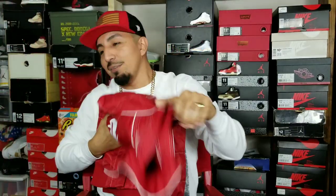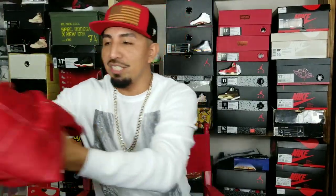So yeah, she wasn't feeling it too much, like I said, because of the red, but she did like the overall feel of the material and just the overall product. So I talked her into getting that, and for $10, you can't beat it. So yeah, those were the thrift store finds, guys.